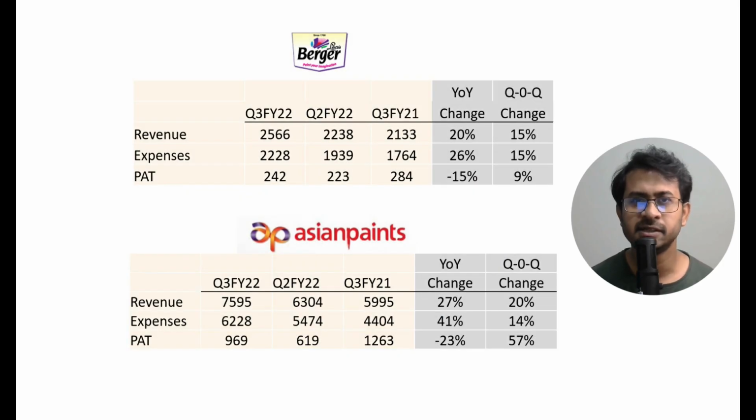Guys, here you get to see the results of Berger Paint and Asian Paint. Now, if we compare the revenue of Berger Paint in this quarter, which is quarter 3 in financial year 2022, we see it is 2,566 crores, and for Asian Paint, it is 7,595 crores. So just comparing the revenue, you can understand the revenue of Asian Paint is almost 3 times bigger than Berger Paint. You can understand the sheer volume of Asian Paint as compared to Berger Paint.